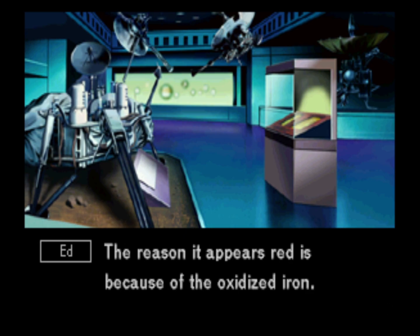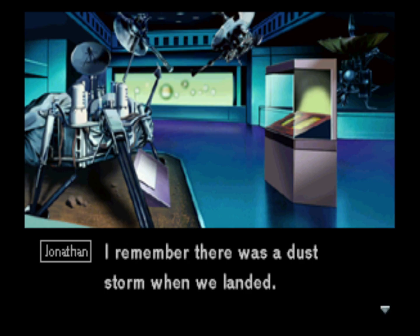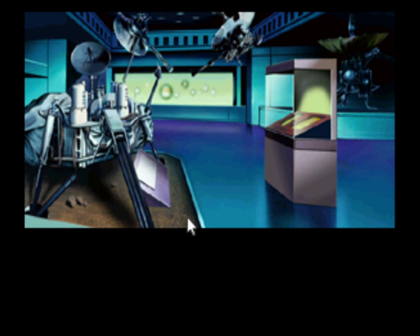This is a recreation of the Mars surface. The reason it appears red is because of the oxidized iron. But you'll know more about Mars than I. I remember there was a dust storm when we landed. All we could see was red.